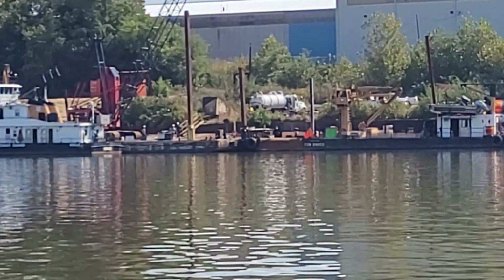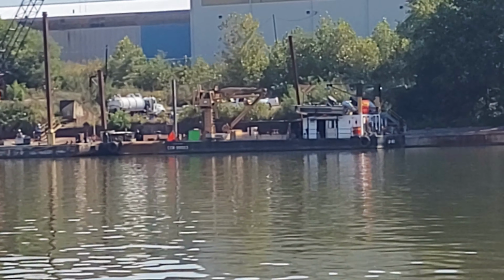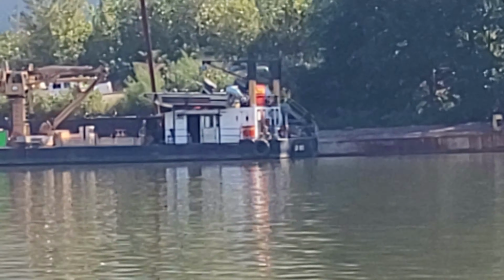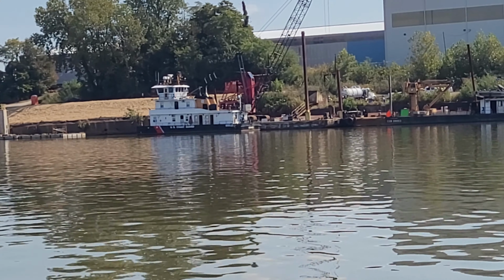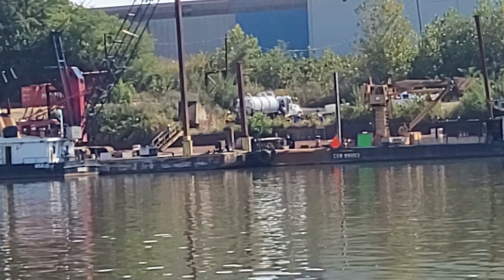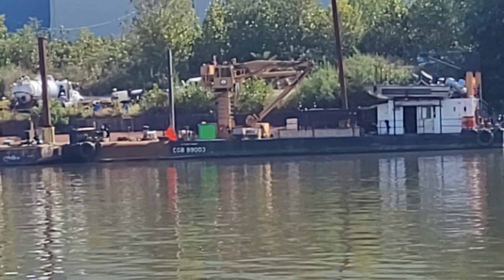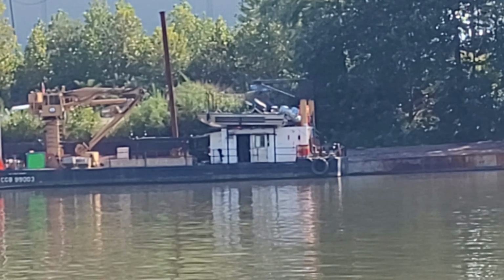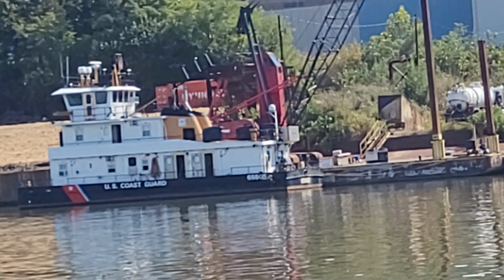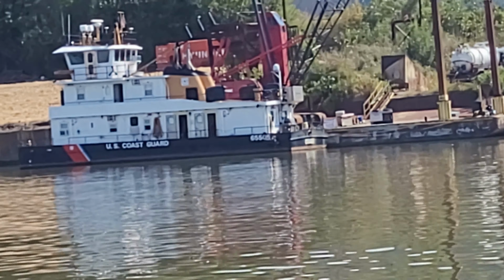Osage, they've disarticulated their work barge from the front of it, so I don't know what they're having done. Their home port is Pittsburgh. They came all the way from Pittsburgh to get something done. First we had the Loch Ness Monster, now we got an alligator.